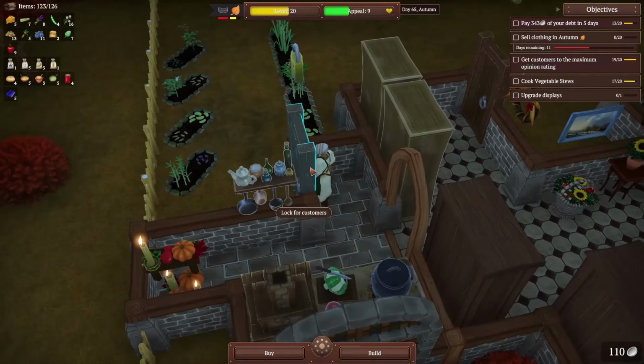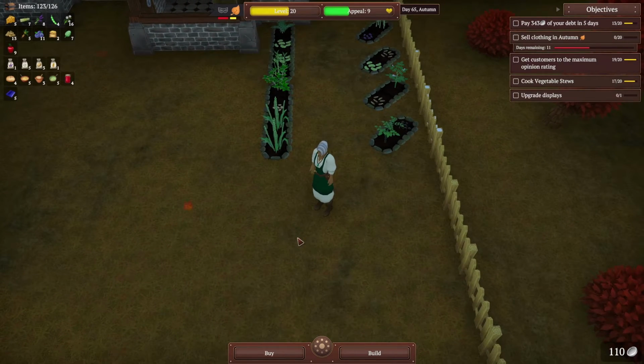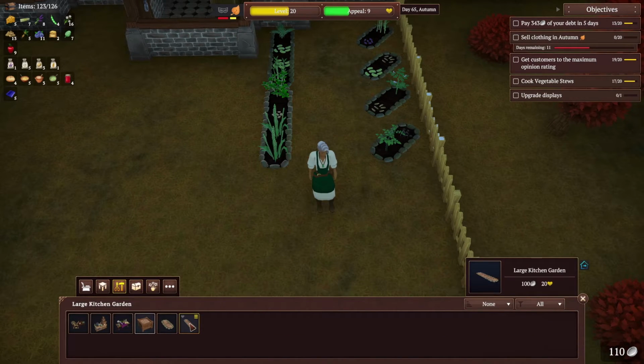And then what I think we might do as well, whilst we're here, whilst we have lots of seeds to plant, let's go and add another little bit to the garden, shall we? Let's add another lovely garden plot, because they're not that expensive. What's that? That's a planter. Hang on. What's the difference between that and that? The large kitchen garden costs 100, gives us 20 appeal, and we can put 4 things in it.